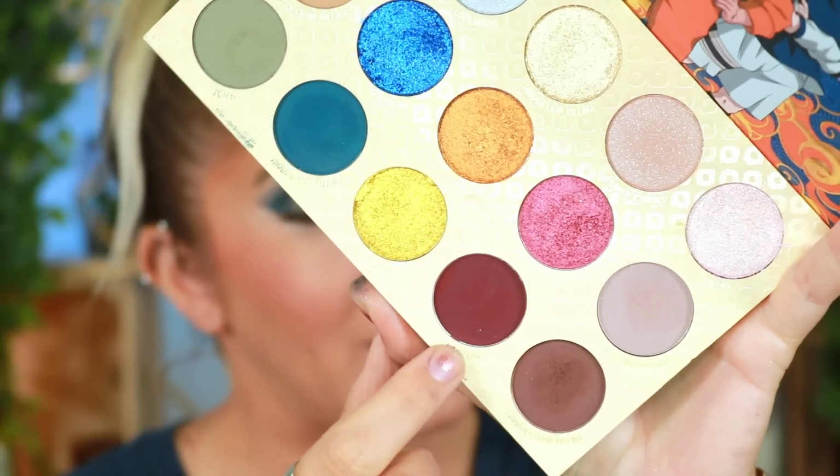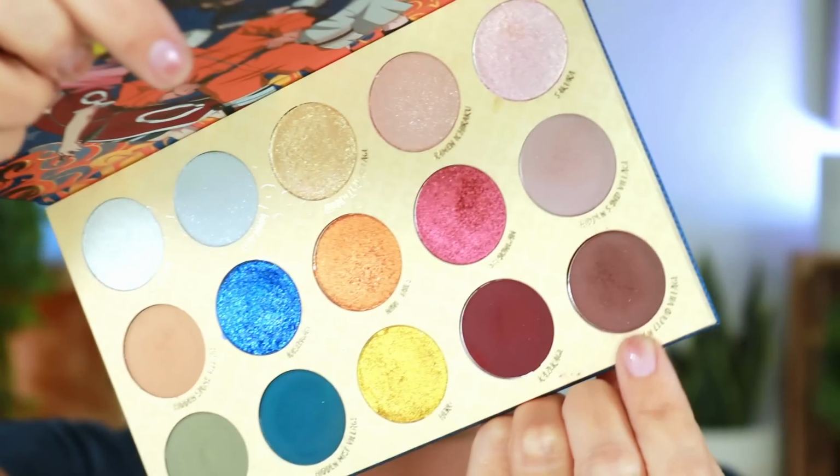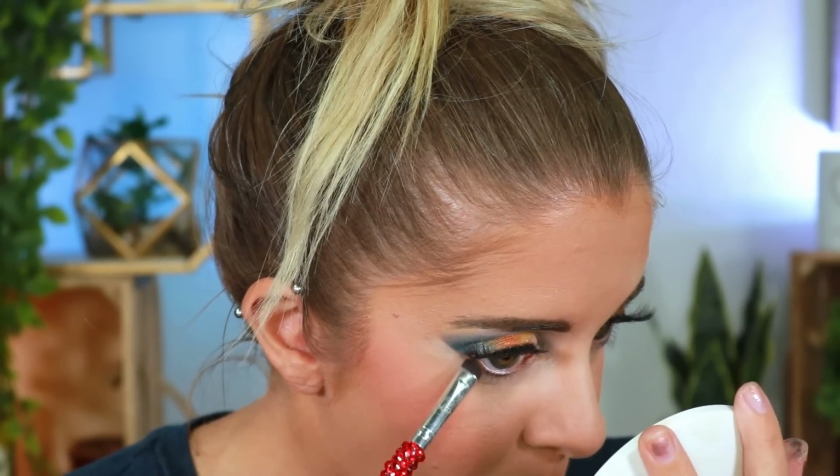So we're going to go back into the palette, and this time I'm going to take this deep plum shade right here, and we're going to put that on our lower waterline, our lower lash line, and then blend it out with a different shade. I'm trying to utilize this palette as best I can. I did take this brown shade called the Hidden Cloud Village, and I used that to line my upper lid today, my upper waterline, to blend with the falsies that I'm wearing. So let's take this shade and start to stamp this underneath.